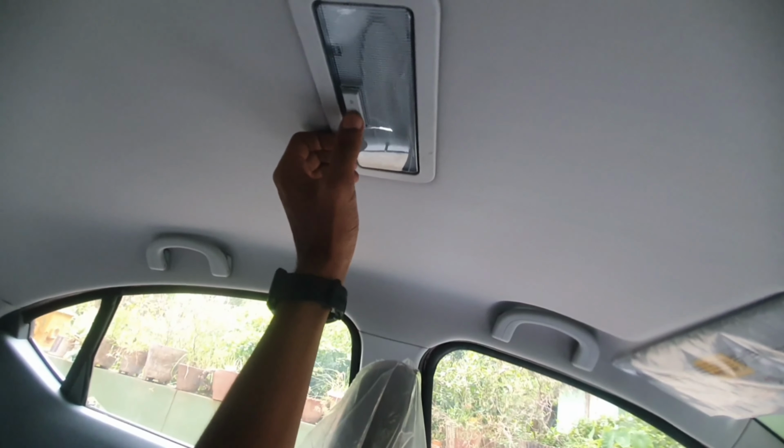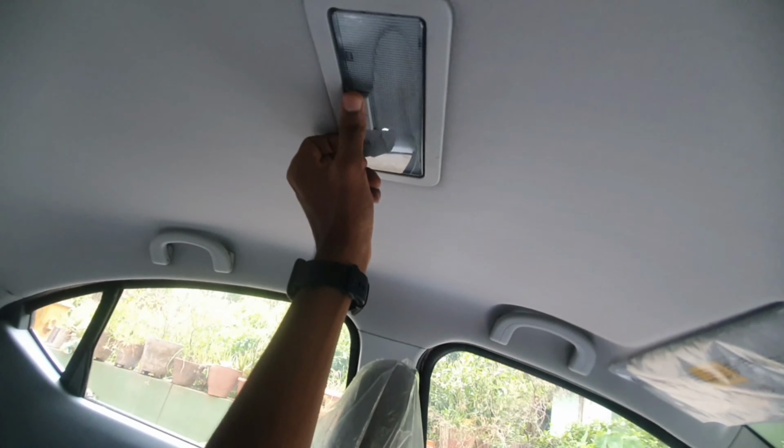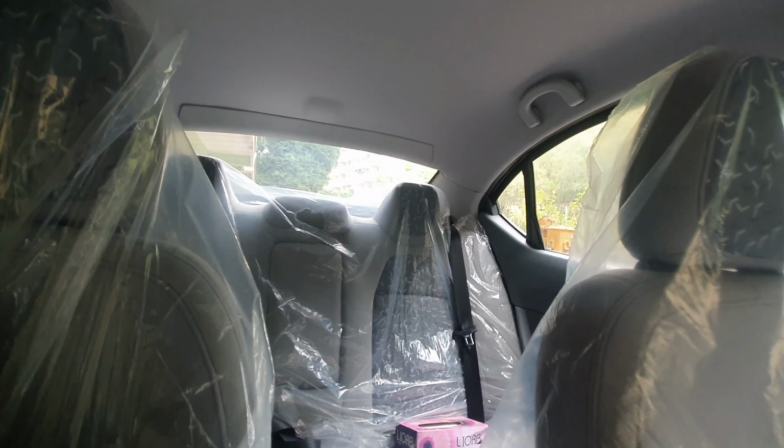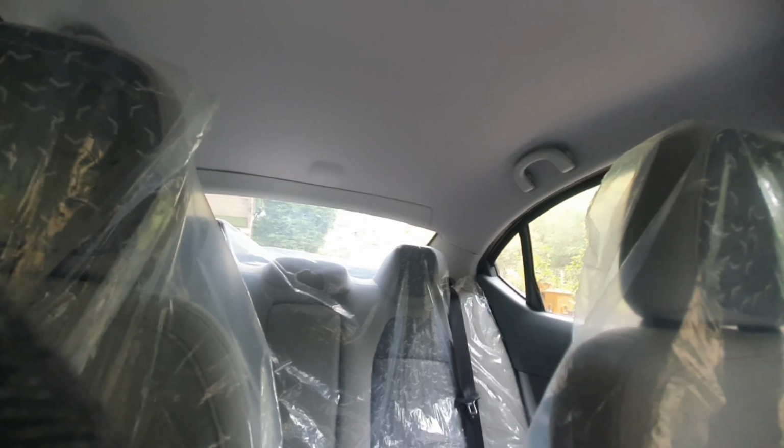Now coming to the cabin light, there is only one light in the center. The switch is really good. The lighting is also good. It is not a yellow one, it is an LED one, and the rear seats look good, and there's a center armrest too, which is really useful for the rear passengers.